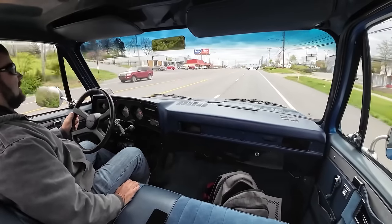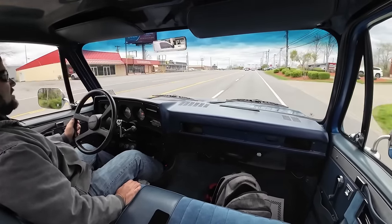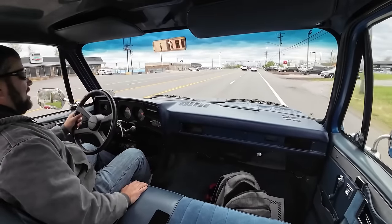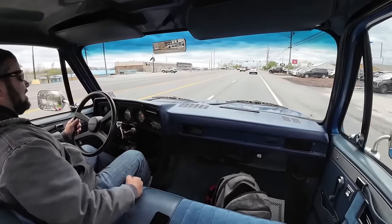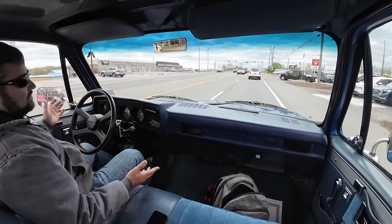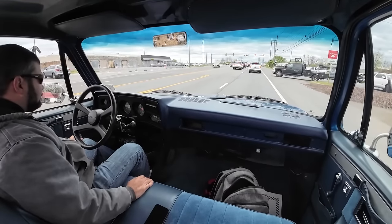Doesn't seem like our kickdown, which is our passing gear, is hooked up correctly to the carburetor, so it's not shifting down and, you know, taking off. It's got a decent amount of power. I mean, you can always pull it down on the column there, or you can go to a transmission shop and have the kickdown hooked up.